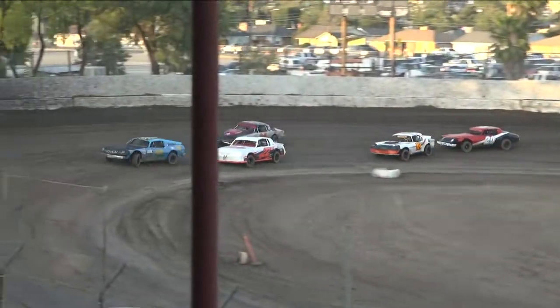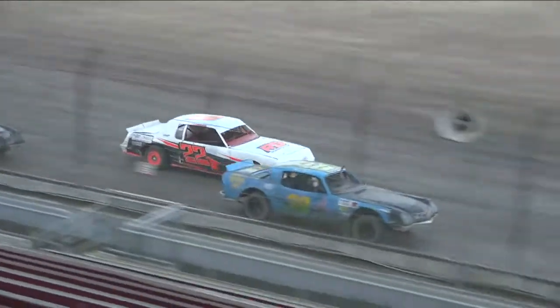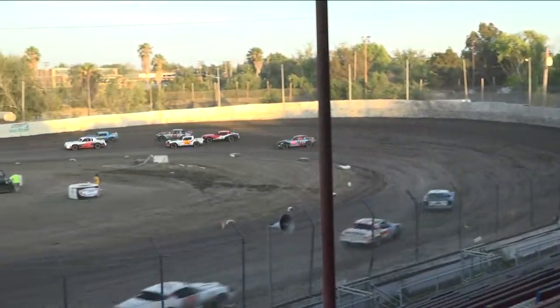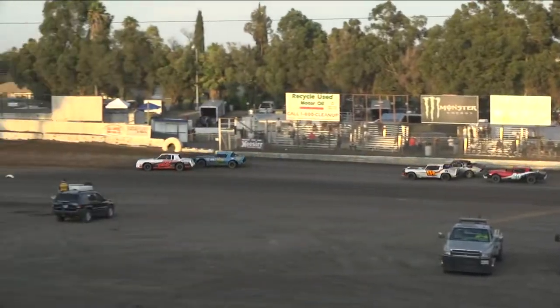Oh, yeah, and look at Dietrich. Like you said, I think Dietrich wants to get back to his winning ways here, and he is on the inside of Ryan Hart right now. He's going to try to put a move on him, and coming out of turn one, yes, and he puts a move on him. Coming out of three, and it looks like he's going to seal the lead coming down the backstretch, going into turn three.